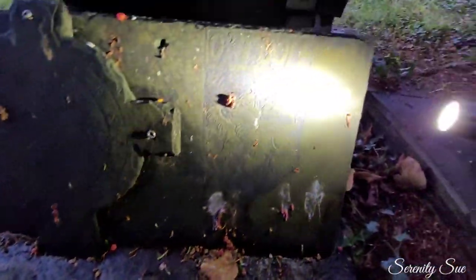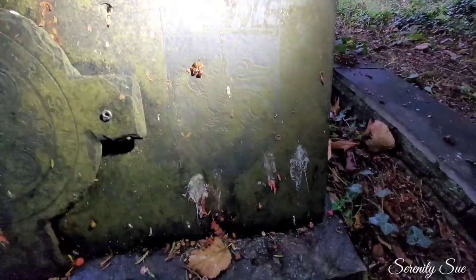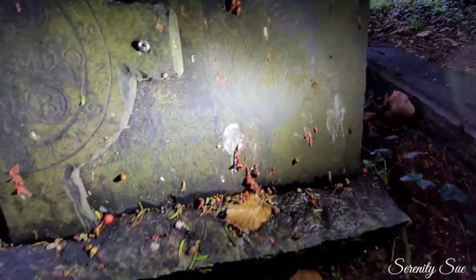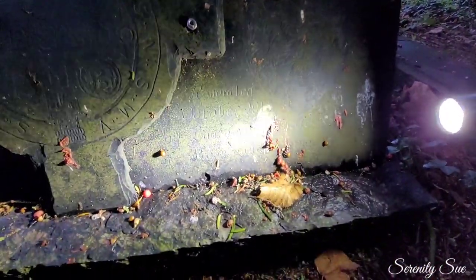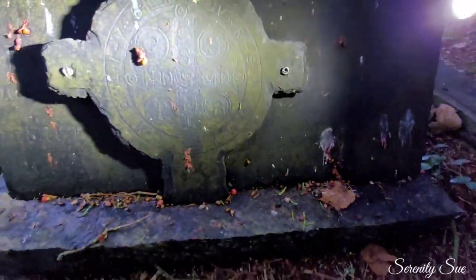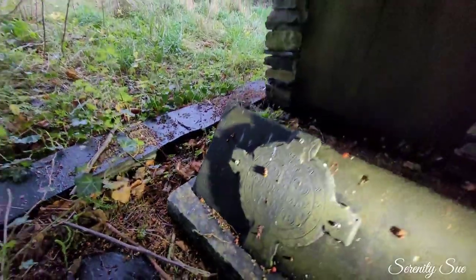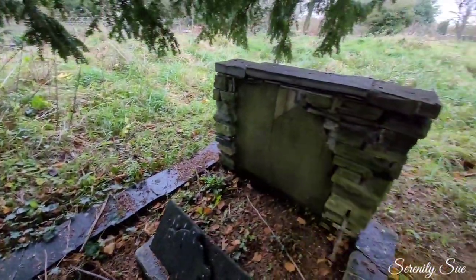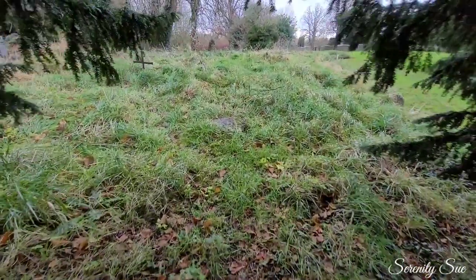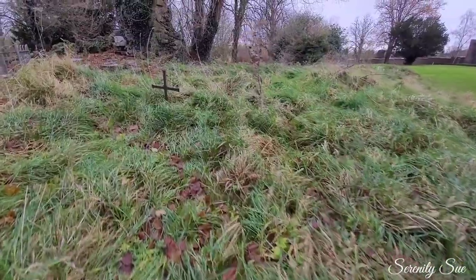Wow, look at that. O'Toole is written on it, and that must be the crest. I don't think the light is going to help much there. Renovated 2013 by Lawrence O'Toole. Look at that. Oh, I just can't really see it properly, but I'm going to try and make my way back out.